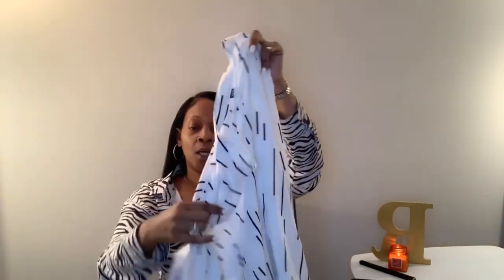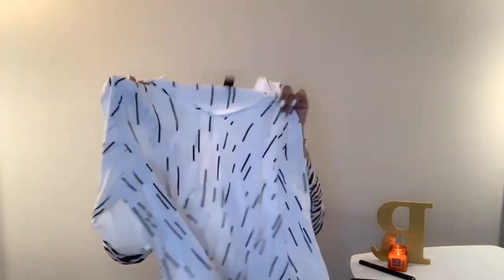Just white with some little black abstract lines. I thought that was cute. Quarter length sleeves. And it also has the button tag here, so if you want to shorten the sleeve, you can do so. I thought that was really cute with some slacks.